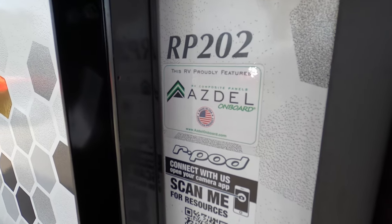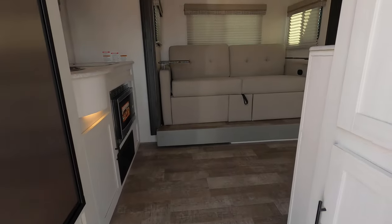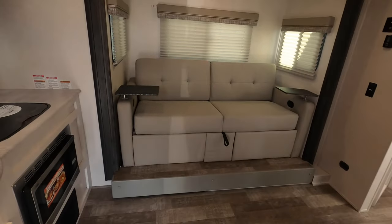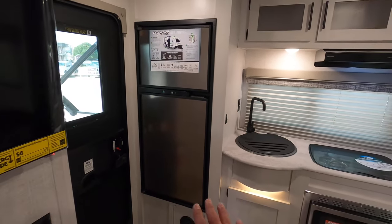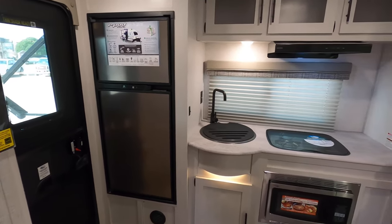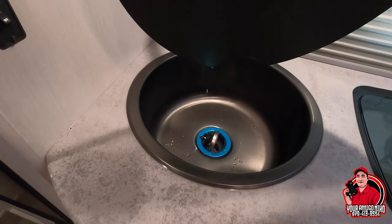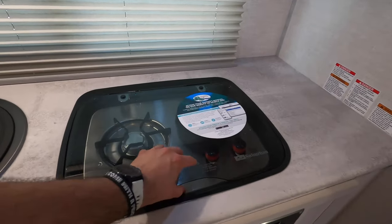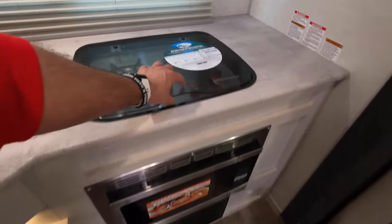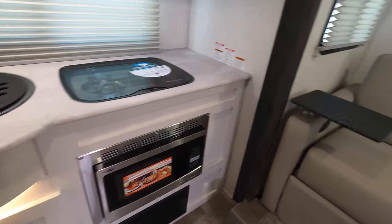Can't forget to mention that this is made with Azdel behind the exterior wall, so it gives you better insulation. It's better for the environment and stronger and lighter as well. This is a rear kitchen model, so we have a propane electric fridge in the back, which is great for going off grid. Huge one-piece undermount stainless steel sink here as well. Much more sanitary than plastic. Two burner cooktop with a glass insert for additional counter space. Convection microwave so you can bake in it versus a traditional RV oven.